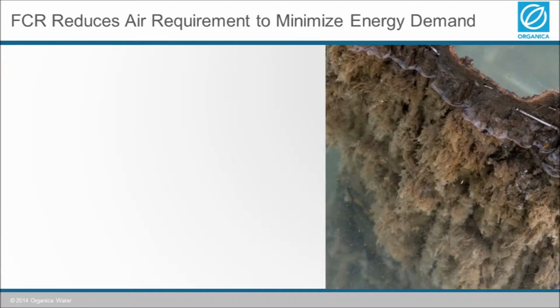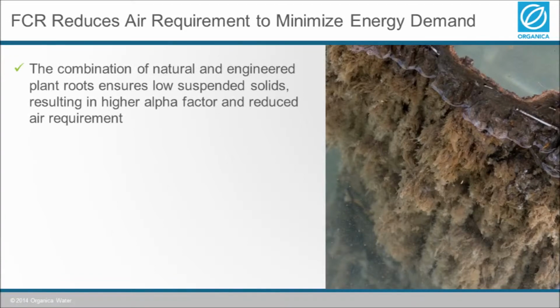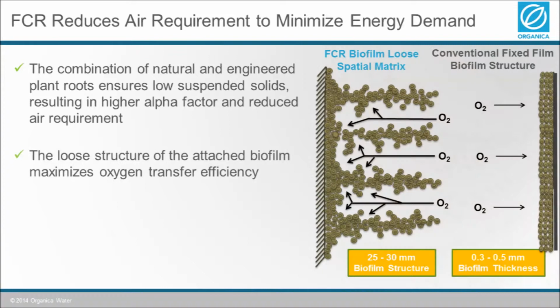How energy efficient is our system? In an Organica wastewater treatment facility, almost all of the biomass is fixed on the natural and engineered root structures, resulting in a low suspended solids throughout each stage of the treatment process. The attached biomass in an FCR has a loose biofilm structure, allowing oxygen to penetrate into the deepest structured layers of the biofilm fixed on these root structures.